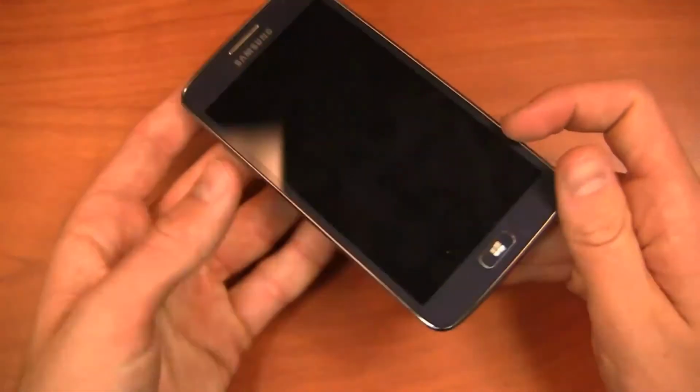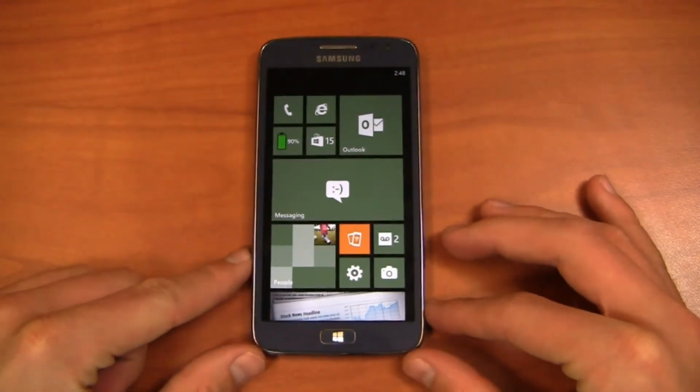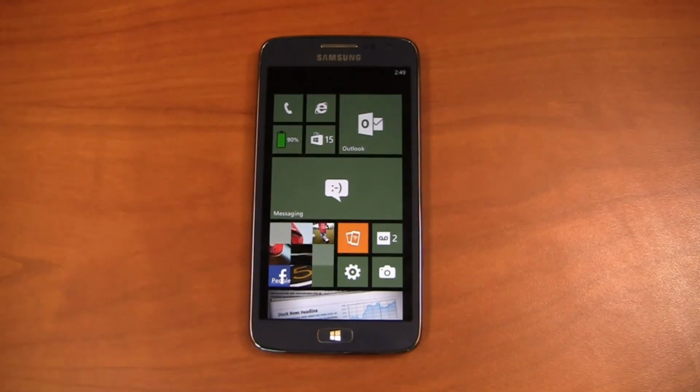And so you got some TV stuff here. Now this goes as far back as I can remember when I actually worked for Sprint way back in the day. Sprint TV's been around for a while. Nice to see the support on Windows Phone 8 as well. So all in all, from a Windows Phone 8 perspective, between this and the Lumia 1020 are my two current favorite Windows Phone 8 devices. I think they have a lot to offer.